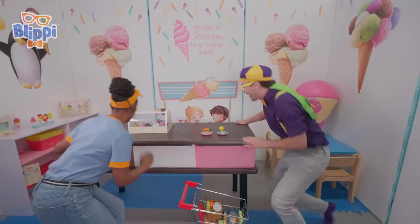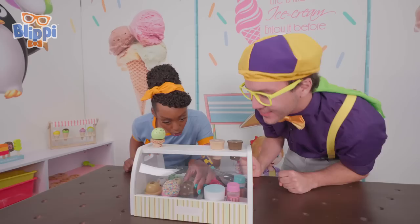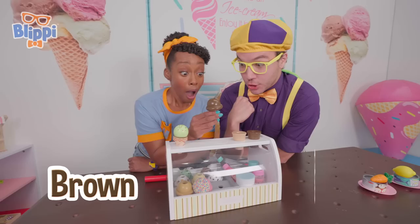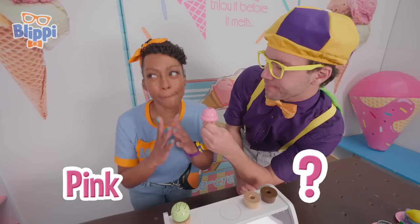Check out all these flavors. There's so many. They're so colorful too. What flavor do you think this is? It's brown, so it's probably chocolate. Tasty. And look, this color is the color pink. What flavor do you think this ice cream is? How about strawberry? I love strawberry.